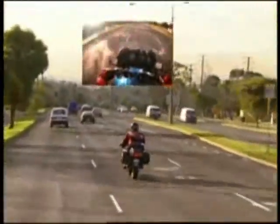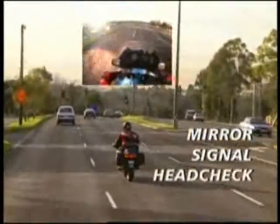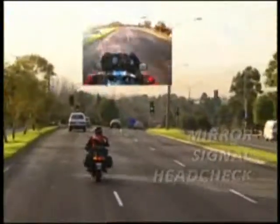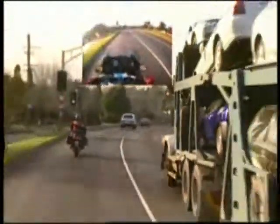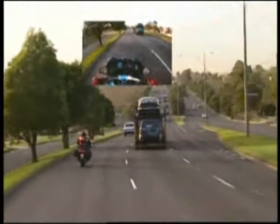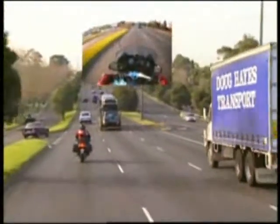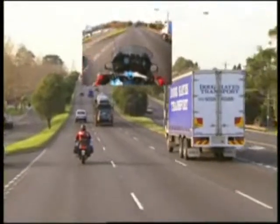Need to do a lane change here, so mirror, signal, check over the shoulder, readjust position, cancel the indicator. Watching that heavy vehicle closely coming in behind, I'm going to reposition the bike. Just head check there to keep an eye on that, giving myself plenty of room. Vehicle on the left, mirror, head check, reposition the bike, making sure that driver's going to stop. Yep, okay, continue through.